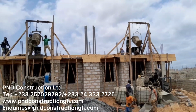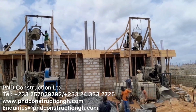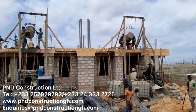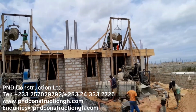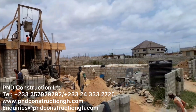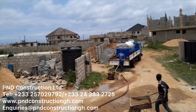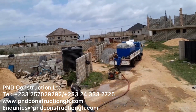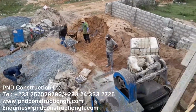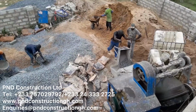So in terms of materials for casting then, we had 243 bags of cement used for this, and as Prince said previously, it was 6,340 square feet, so it's a very large development. In terms of stones, we had 3 trips of 18-ton trucks and 3 trips of sand, the same 18-ton. And in terms of water, we had delivery of 5 trucks.